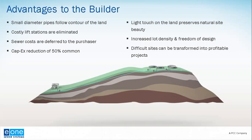Also, having a light touch on the landscape preserves natural site beauty. A lot of communities now place a great deal of emphasis on blending into the natural environment. So with pressure sewer, you don't have extensive excavation taking place. You're not literally tearing up the land to get the sewer system to work. You're injecting a small pipe in some cases into the landscape and blending in seamlessly with it. So this allows the designer to maximize the aesthetic qualities of a given community by having that minimally invasive characteristic.